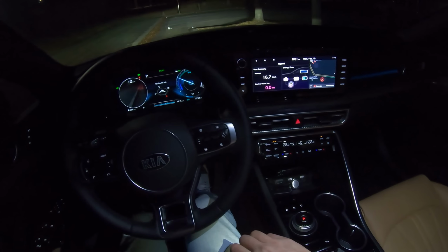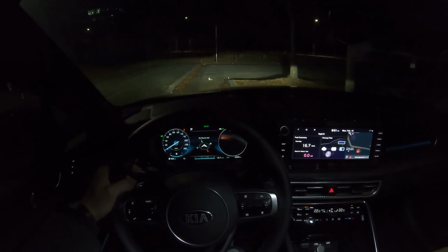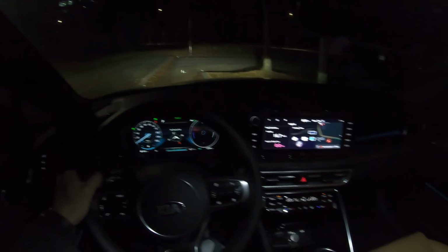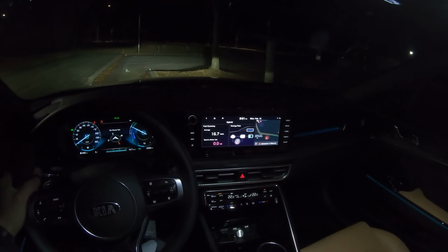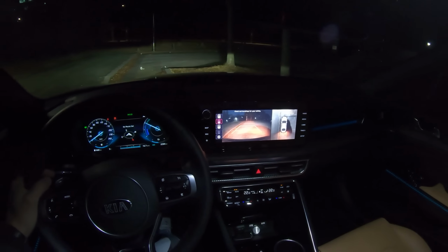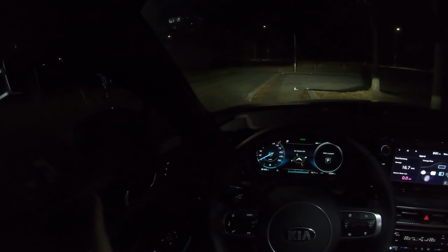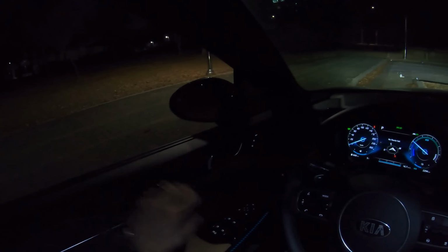Okay, let me just show you the interior. Yes, we have a blind spot monitoring system right here, and also a 360 bird's eye view. So let me show you the car from the left. We have two memory seats here, full auto. The front one opens all the way, so it's very nice.